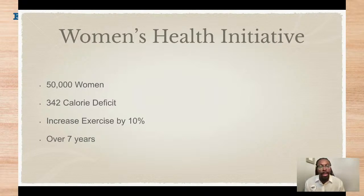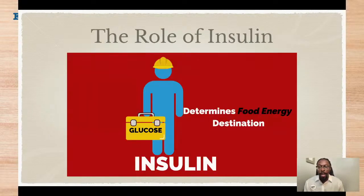And you would think, okay, they're eating less and moving more, and they should have lost weight. But over 7 years, there was virtually no weight loss. No weight loss during that time. And this is because, and this is where we're getting a little closer to the topic, of the role that insulin plays in our bodies. The insulin's job is to determine food energy destination.